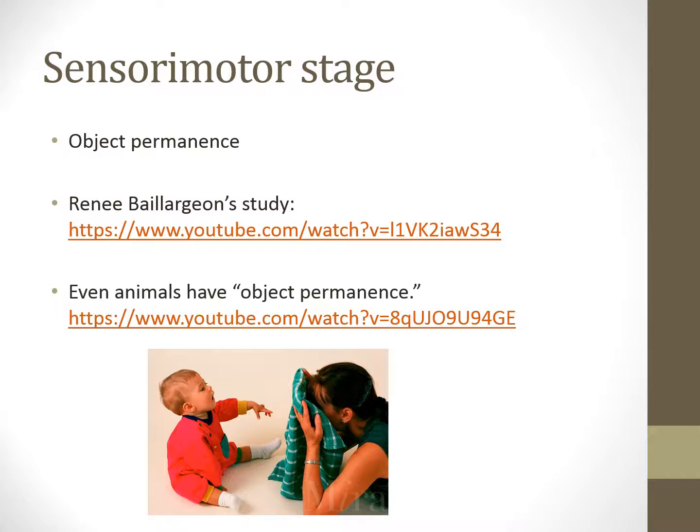Even animals understand object permanence as seen in the What the Fluff videos. Click on the link to see animals reacting to disappearing owners.